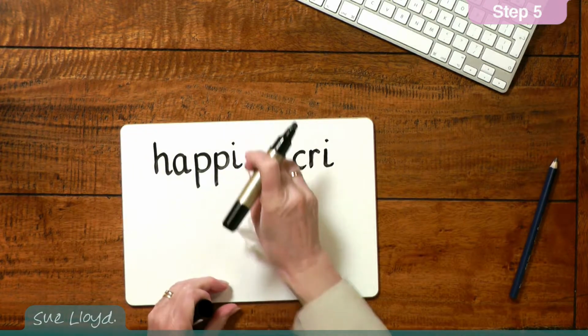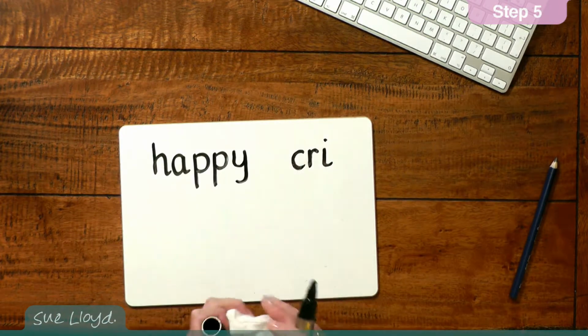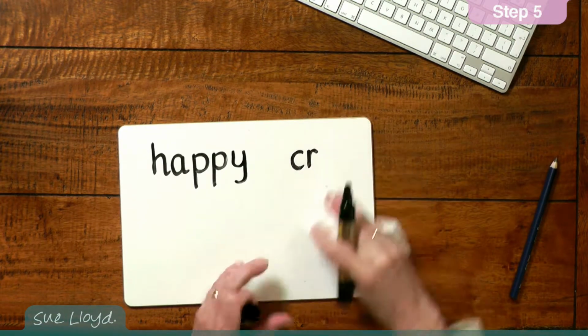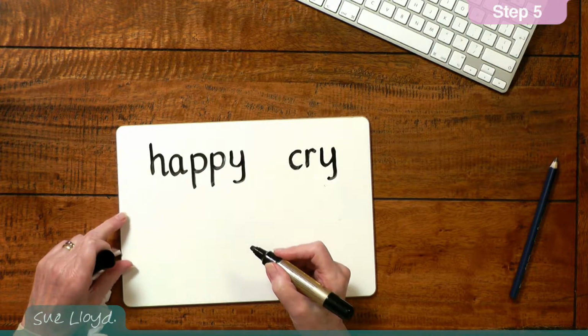So say to the children, I is shy, can't go on the end, so Tuffy Y comes in. And with the word cry, I is shy, and so Tuffy Y comes. But interestingly, if the word is made longer, then the I comes back.